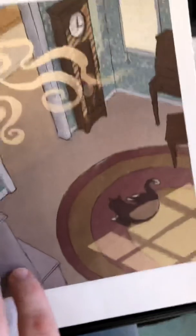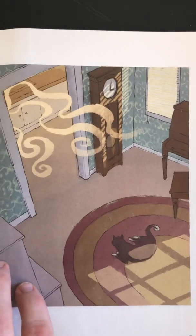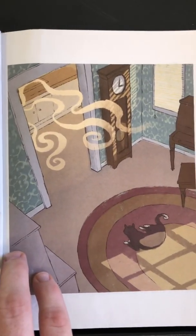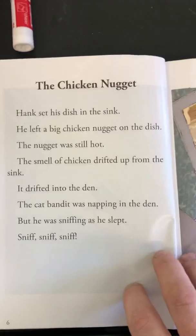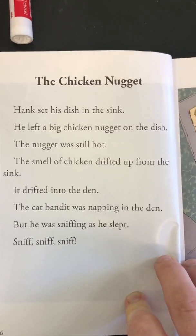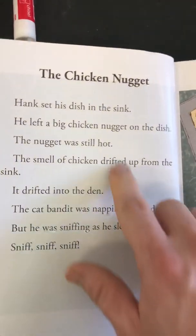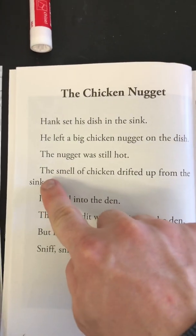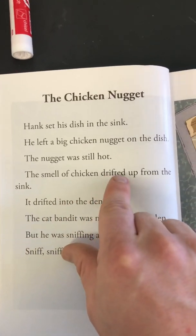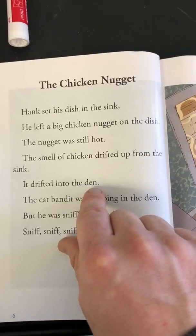Here we go, guys, with our cute cat. Looks like she's smelling something good here. You can see the smoke coming out of the door. All right, here we go, one more time. Hank set his dish in the sink. He left a big chicken nugget on the dish. The nugget was still hot. The smell of chicken drifted up from the sink. It drifted into the den.